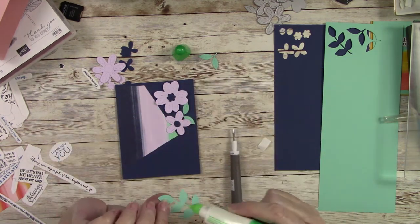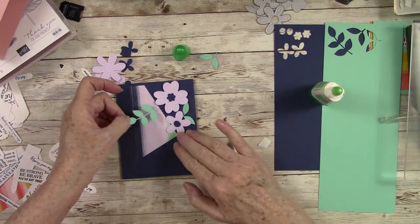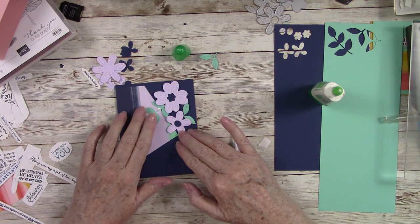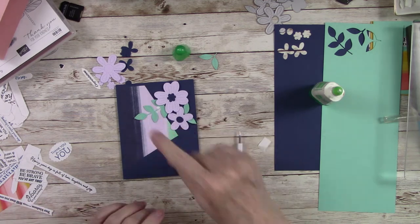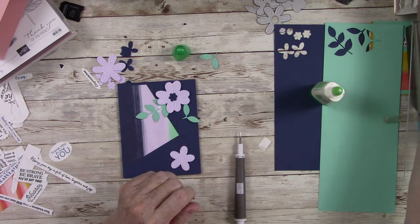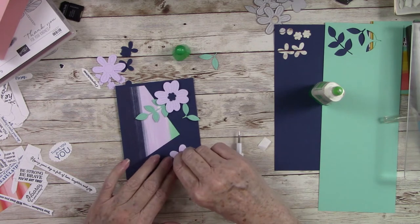And then I'm going to take my glue. And I'm just going to put some glue on that stem. And I'm going to stick it right underneath that flower. So it looks like it's just laying right there. Attached to that beautiful little flower. And we got a little bit of glue right there. But it's okay because this glue will dry clear. Again, I'm going to get another little dimensional, and I'm going to put this one down right here.